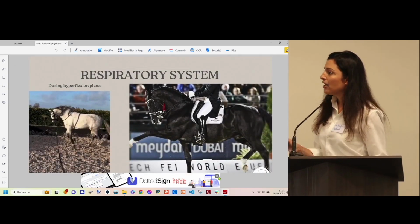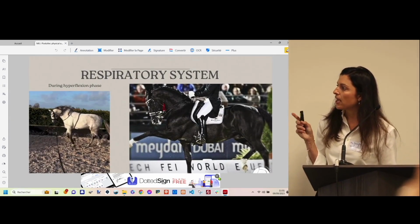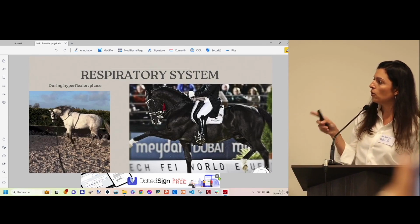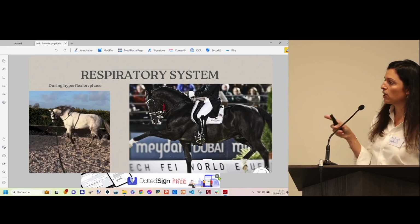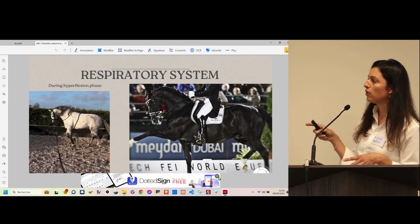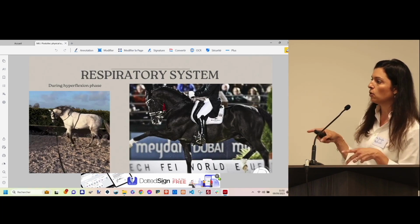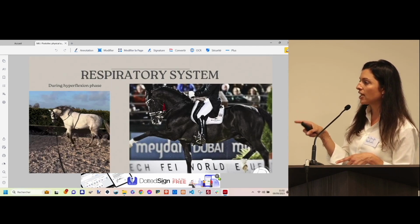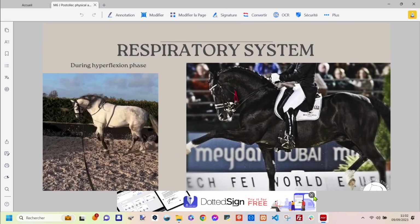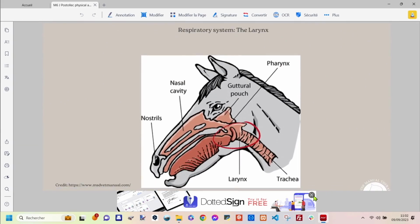By locking the head and neck, we are also locking the respiratory system. I wanted to show you these two pictures because hyperflexion can happen on ridden horses and unridden horses. There is a training aid used in the left picture, directly attached to the bit, which passes behind the elbow and goes over the withers. I'm going to focus on this area because the next slide goes very much into detail, so I just wanted to make sure you understand.